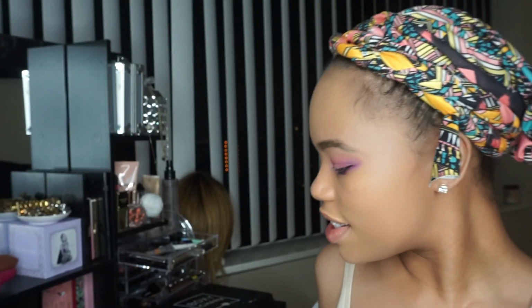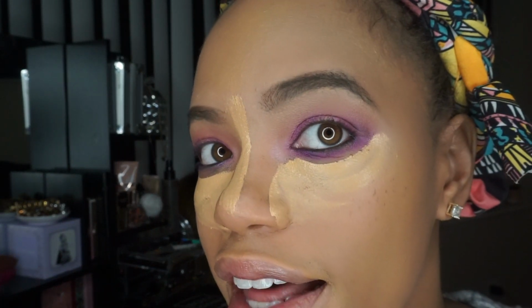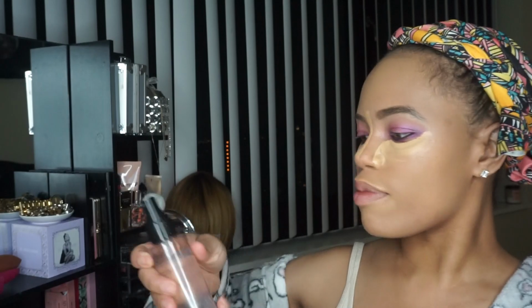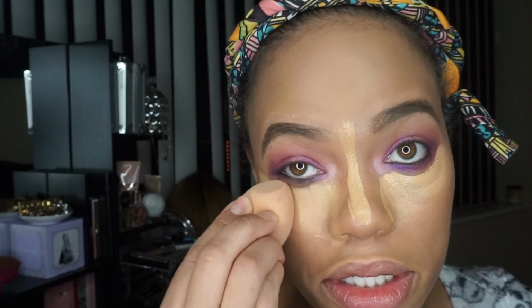I love it. Now I'm gonna take my NYX in the color Neutral Buff. That's gonna be what I use to highlight. That's what I like to do. I do not highlight the forehead because that forehead big as hell. Now what I'm gonna do is take my Bear With Me spray from NYX. It's sativa seed oil infused, to blend this concealer out.